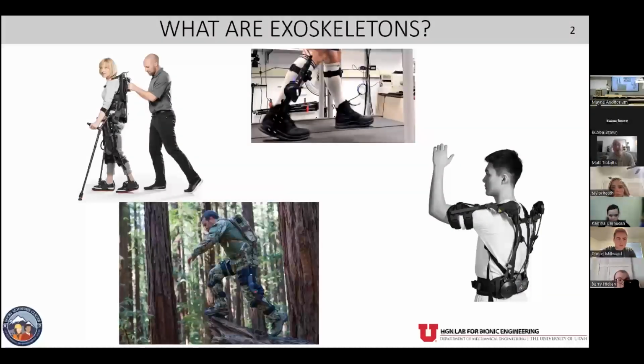You may be familiar with exoskeletons like Ekso Bionics, as you can see right here, as a rehabilitation device. Also, over here, a research device, kind of similar to what we do in our lab, or this is a version of a military exoskeleton. So this is kind of augmentation, right? We're pushing the abilities of what humans can already do. And then this is an example of what you might see in manufacturing, an industry exoskeleton, which is what we've been talking about today.